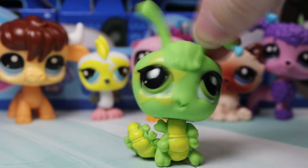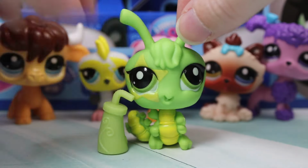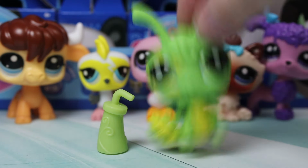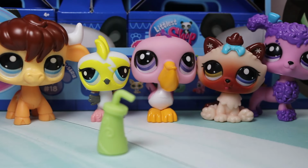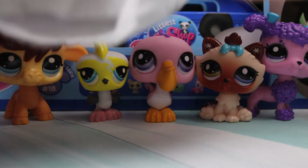I don't know where his accessory went. Found it. It's this green bottle. Everything just keeps falling, like, right in front of the camera where I can't see it. And he is going to number 1. And I'm not going to move anyone. You won't be able to see him. But he's there.